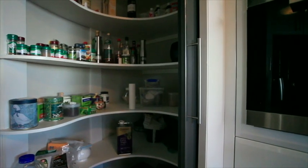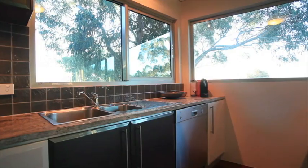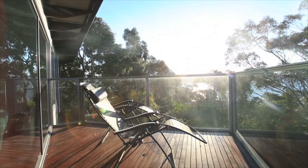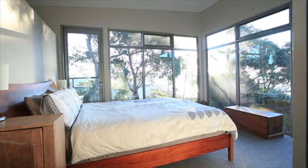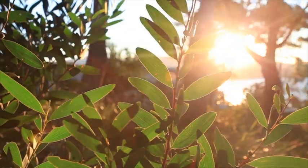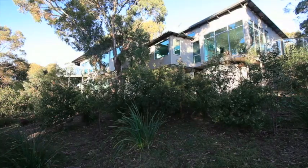Near at hand is a large pantry. After meals, the clean-up is handled by the Bosch dishwasher. Enjoy the outdoor living on the two timber decks and keep the sand from the beach outside with the private outdoor hot shower. The master bedroom has a walk-in wardrobe, while the second bedroom has a built-in wardrobe. The home's grounds are landscaped with a native garden, and the fenced vegetable garden is irrigated with recycled water.